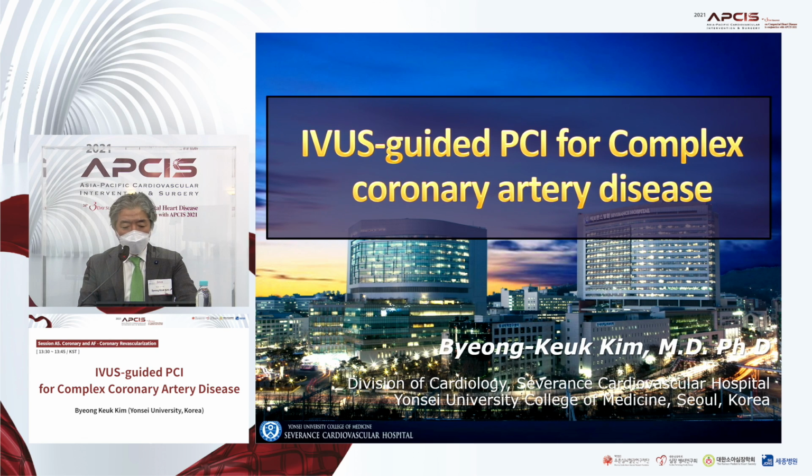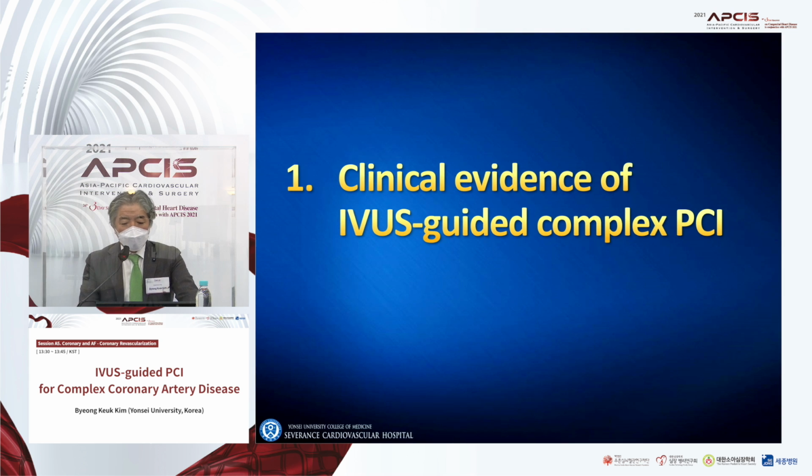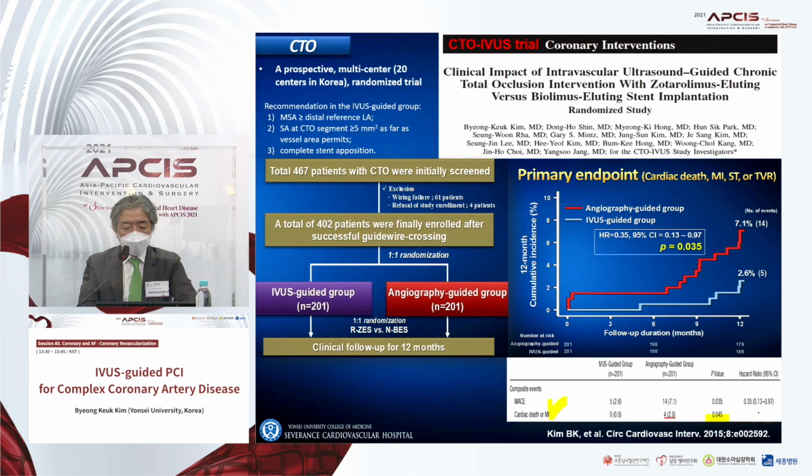Today, I would like to talk about IVUS-guided PCI for complex coronary artery disease. The first thing is the clinical evidence regarding IVUS-guided complex PCI. The first study was the CTO IVUS trial.